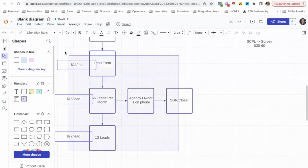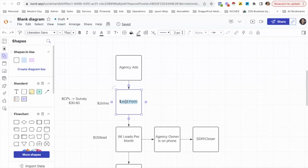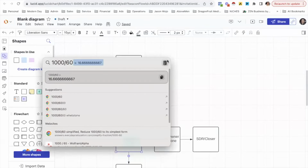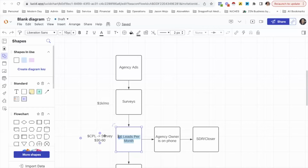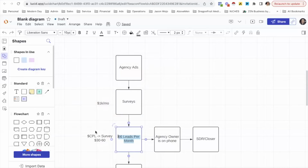So instead, you do this model, which is slightly different, right? Instead of agency ads, you're going to do surveys. We already said we're going to spend the 1K a month. But with the survey, the cost per lead is not $15. It's going to be anywhere between $30 and $60 if you get it to its lowest sweet spot. $30 to $60 will be the cost per survey. So look, if you're spending $1,000 divided by, let's just say, $60 a survey, that's 16 leads. We'll say 17 leads. Okay.